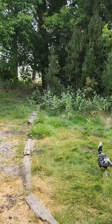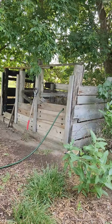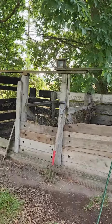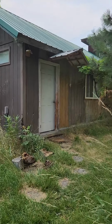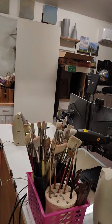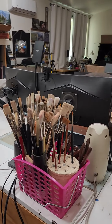Now I'm going to take you to my studio. Here is our compost. We try to compost and recycle as much as we can. And this is my studio. After breakfast, I'm going to work on a painting project. I hope you enjoyed the tour.